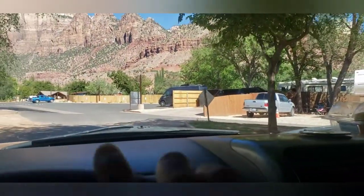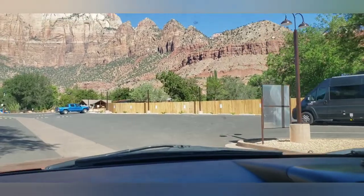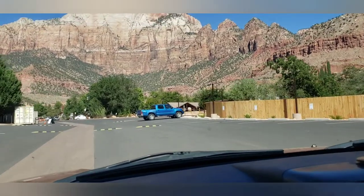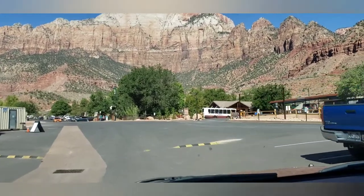The campground, and we're gonna drive to the visitor center. Near the visitor center there is a parking lot, and that's where we're going to park, and then we're gonna take the shuttle to the Narrows, which is stop number 9.